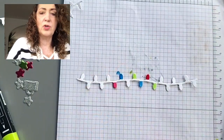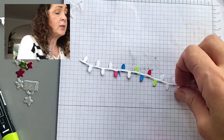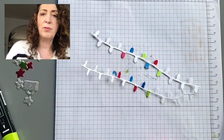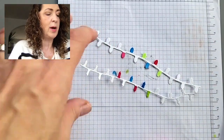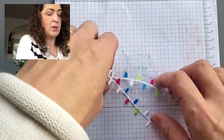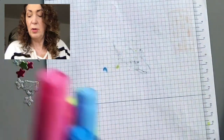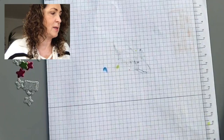So I will turn that into another card. That's another thing where, if you put that in your case when you're done, then even if you didn't get around to doing it today, you have something that you can pick up on later. So there's another inspiration for this great set.